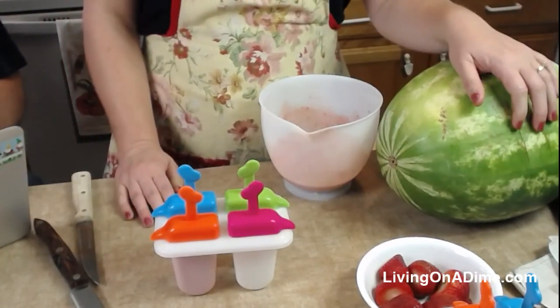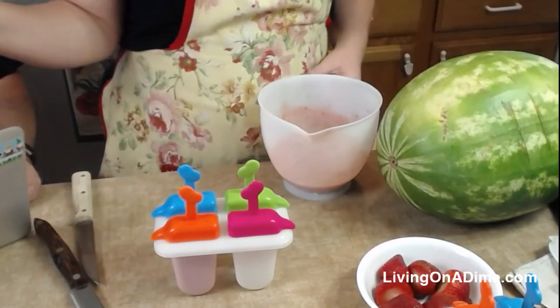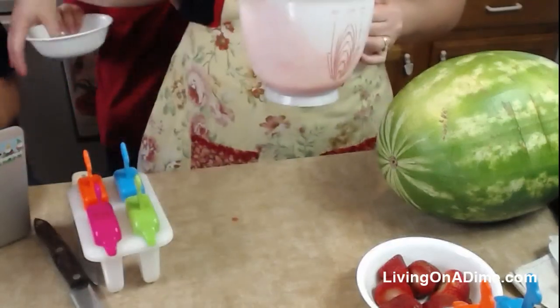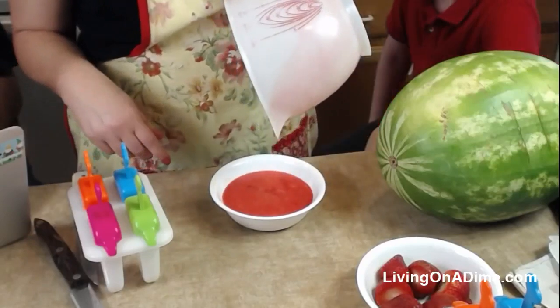What are you laughing at? Denise says it's National Applesauce Cake Day. Oh, man, we should have made applesauce cake. I have a recipe in Dining on a Dime. Mary Beth loves your apron. It looks so pretty. Thank you, guys.